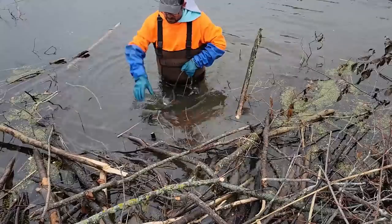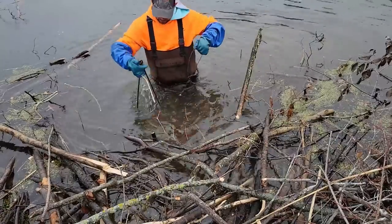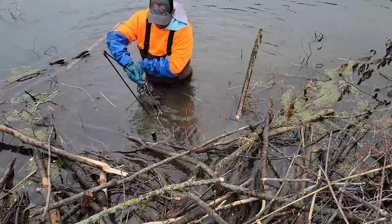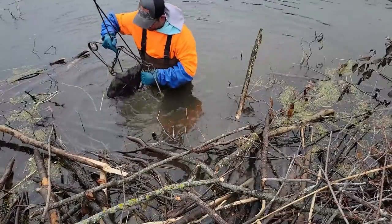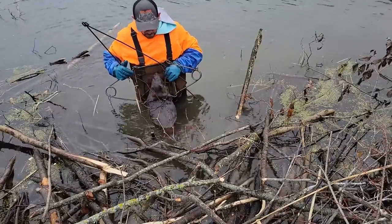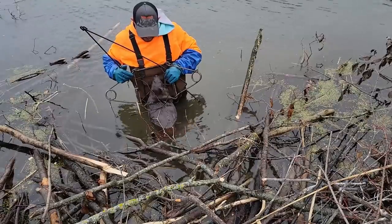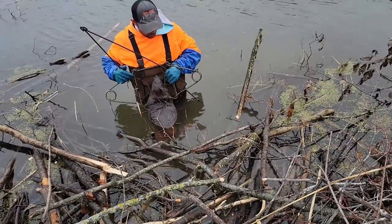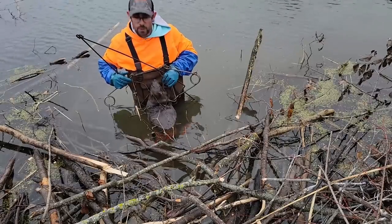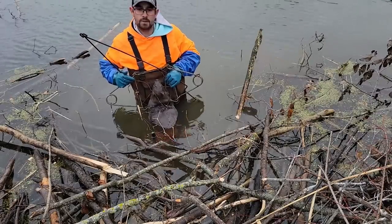That's a beaver though. I can see him. There's a beaver in there. I can see him. There he is, you guys, right there. Oh, another small beaver. But still, that's a quadruple 2 days in a row. 4 for 4 on these sets. I won't show it on video, but I'm gonna pull these out quick and I'm gonna give you guys a little recap.